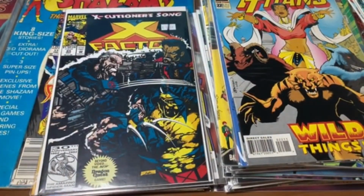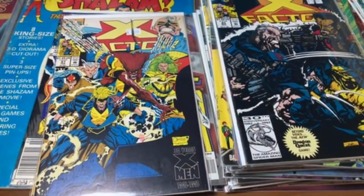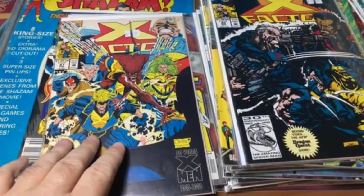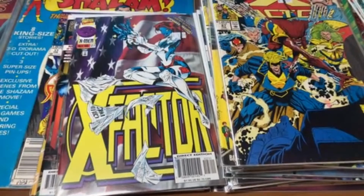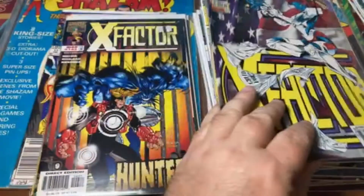X Factor, I'm so close to getting a complete set. There's probably one issue that's going to be like $1,000 I'm never going to be able to get. All right. Yeah, like the Apocalypse issue, number 6. I could have sworn I had this one, but yeah. Heroes Reborn Update Inside. Oh, I got to find out about that.